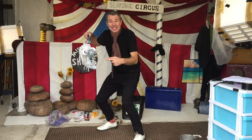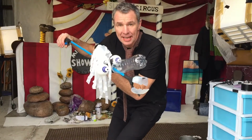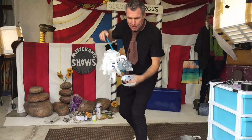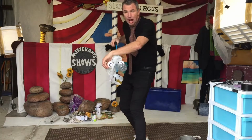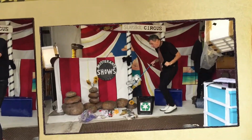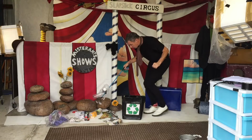This is my dog, Sticky. He's made out of plastic bottles and a sticky stick thing. He's a great friend, and he's highly trained in picking up rubbish from around the neighbourhood. Picking up rubbish. Here he comes. Tin can. Come on, Sticky, you can do it.